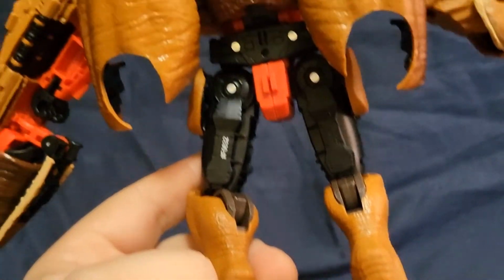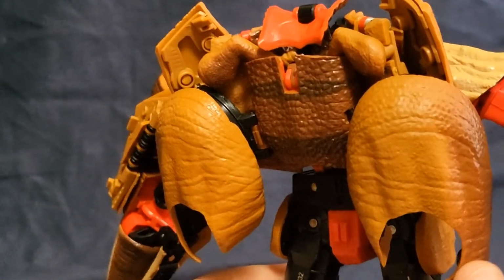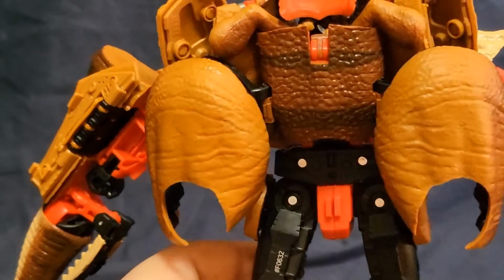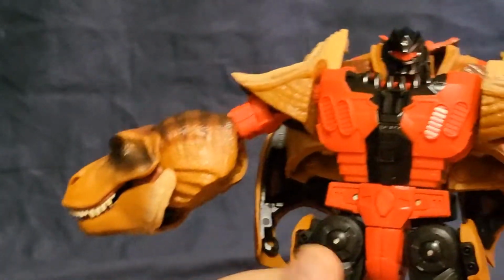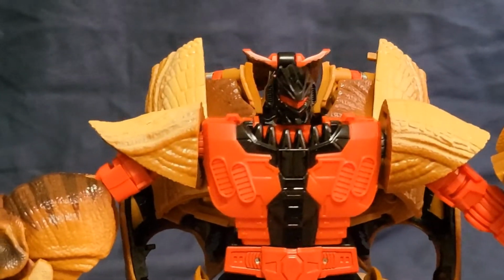There's not a lot of paint on the back here of the figure, except for where it's going to be in robot mode. Or, I guess I should say dino mode. I'm so used to going the other way around. As far as posability, we kind of talked about the head a little bit, and that's pretty much all I have to say about it.